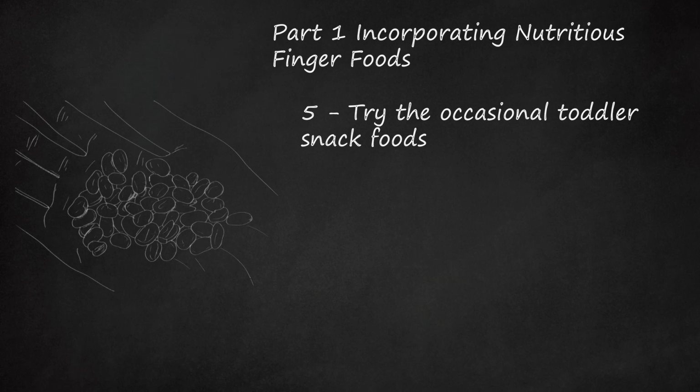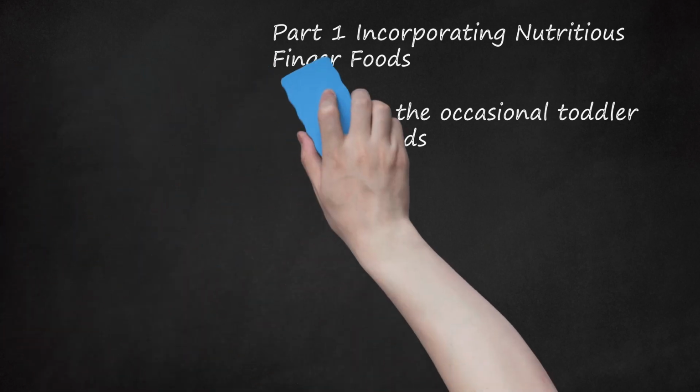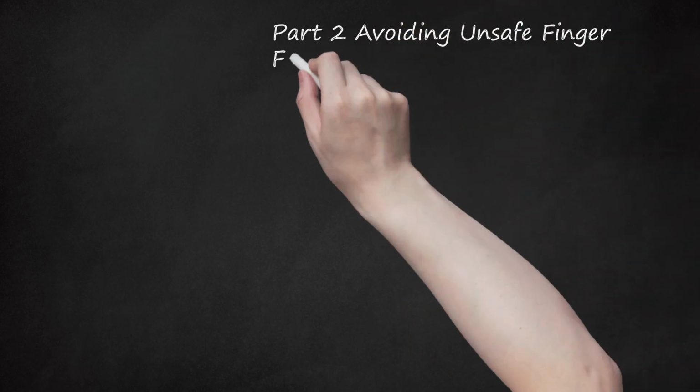Although these foods are convenient, do not rely solely upon them. Your baby needs to taste different flavors and try different textures of foods. Do not limit them to packaged items. Part 2: Avoiding unsafe finger foods.